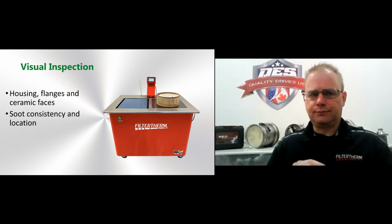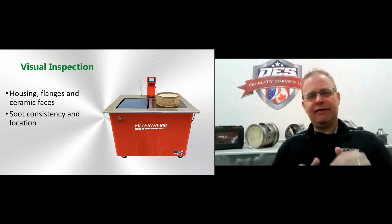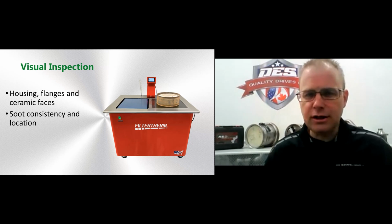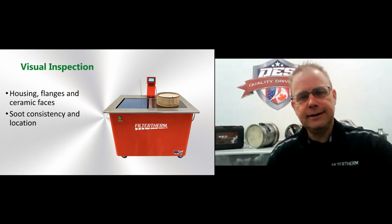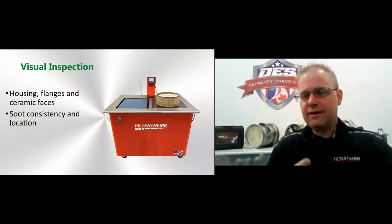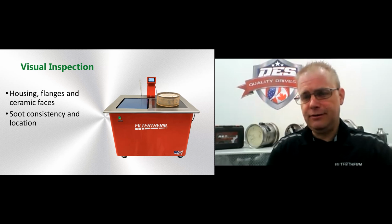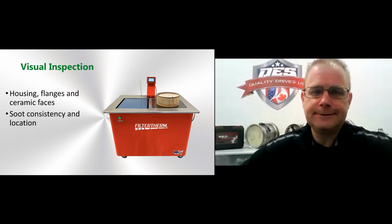We're going to look for dents, cracked inlet flanges, damaged sensors, bungs. I've even seen heat shields that have come unwelded and are rattling around. And any of these could also be an indicator of internal damage. If you get a huge dent on a filter, they're pretty robust, but it could damage the internals.